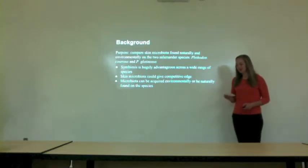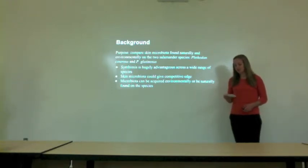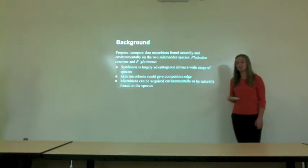The purpose of our proposal is to compare the skin microbiota found naturally and environmentally on the two salamander species, Plethodon cinereus and Plethodon glutinosus. 90% of cells on and within vertebrate organisms are microbial cells. For example, the human body contains an estimated 10 times more microbial cells than human cells. Why do we and other organisms have these symbiotic relationships?